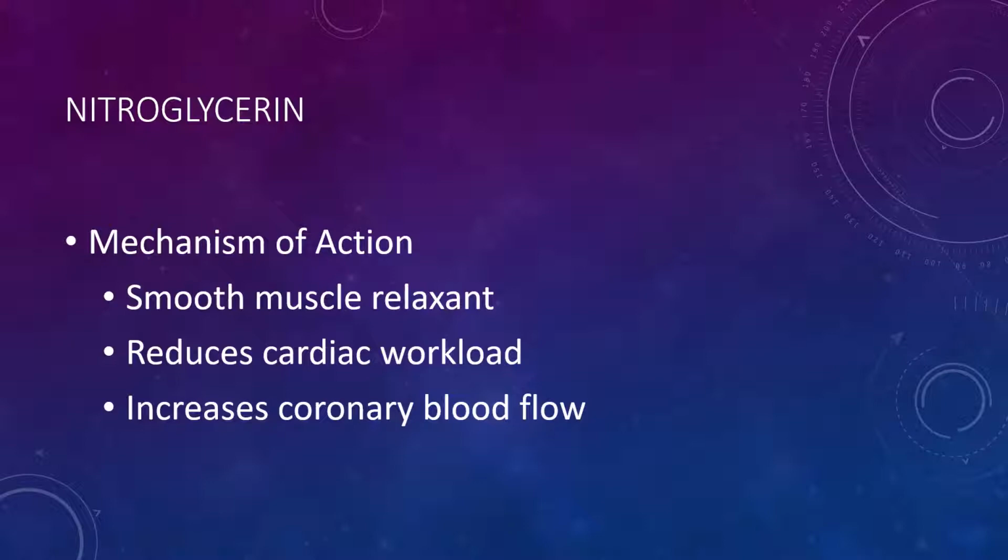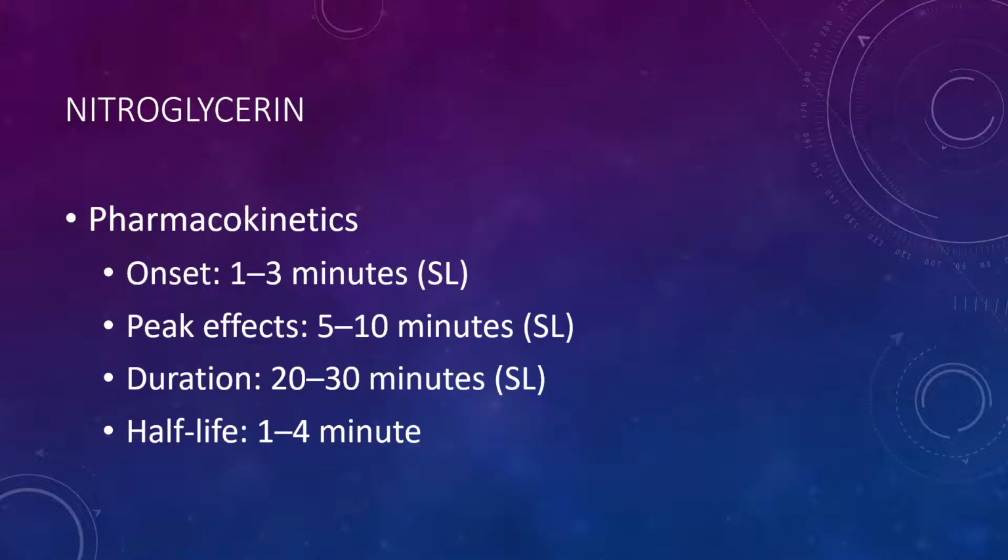The other thing about preload that you need to remember, and this is true not just for cardiology, but all across the board, is that when we reduce preload, we reduce cardiac output, and that may be what we want to do sometimes. As far as its onset, as I said, when we are giving it, we're going to give it sublingual, underneath the tongue.